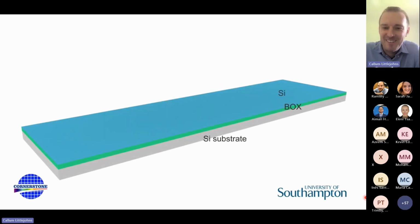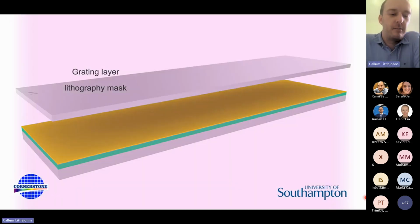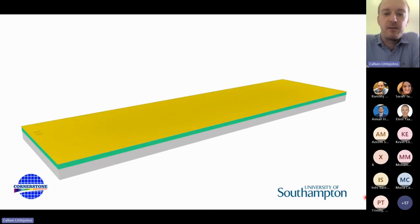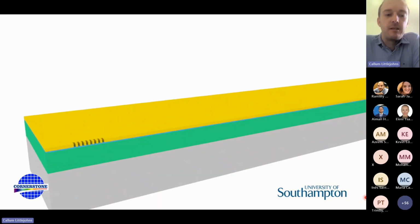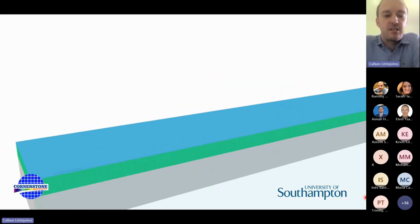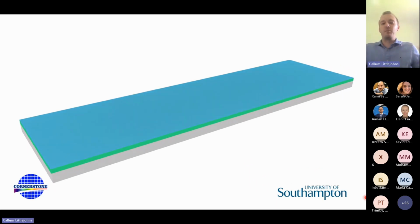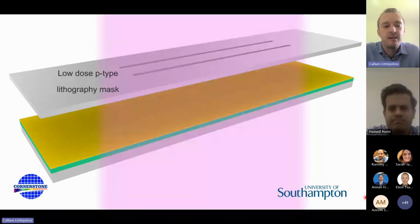Okay, videos are working so far, so good. So we start with an SOI wafer. We then spin it with a photoresist, and I'll come on to give you more details about lithography processes in a moment. The first thing that we would do is pattern it with the grating coupler layer. The reason that we choose to start there is that this is the shallowest etch. As we build up topology on the wafer, the process becomes more and more difficult. So we start with the shallowest etch to simplify the subsequent steps.